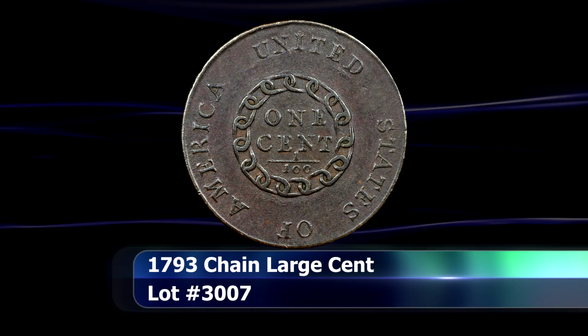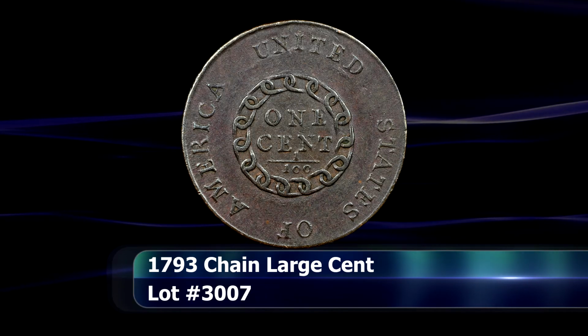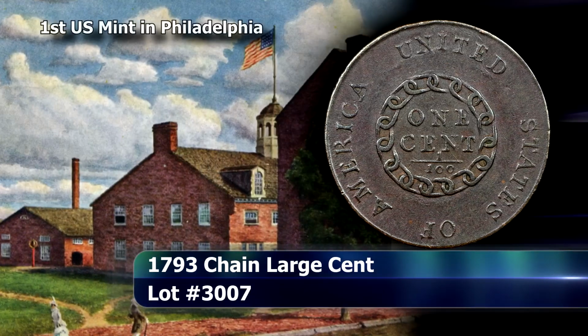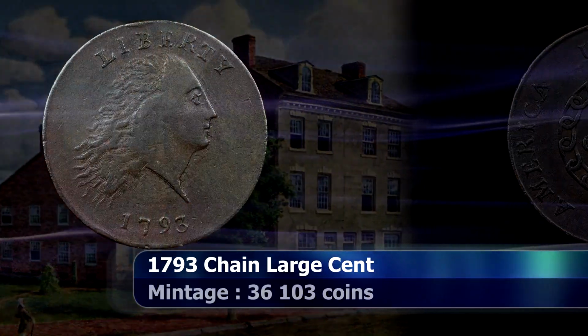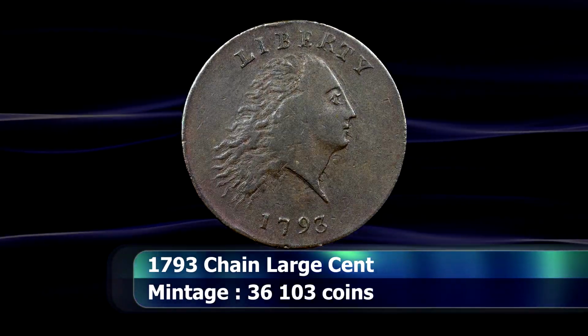$52,800. The chain cent represents a pivotal moment in American numismatics, the first mass-produced coin intended for a wider distribution to come from the fledgling US Mint, only having been established less than a year prior.